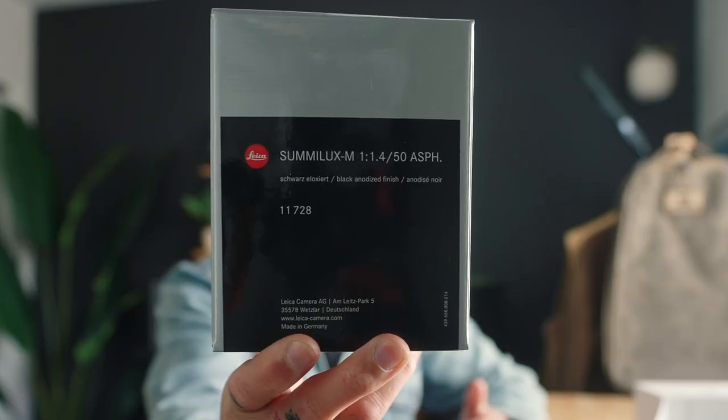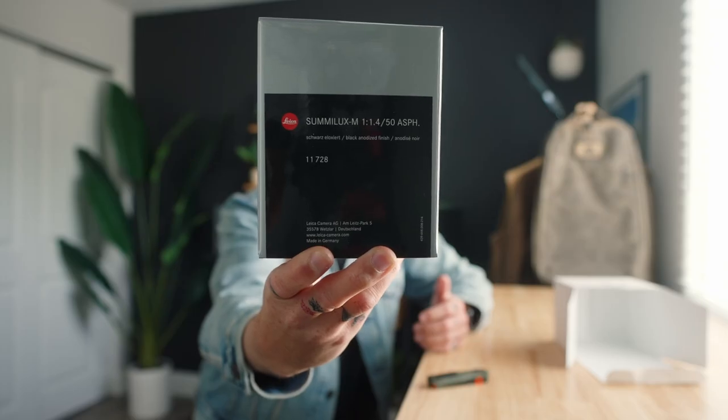I did a thing. I got on the wait list for the new Leica 50 millimeter Summilux aspherical version 2. I was told this could be many months on the waiting list before it became available. And I've been on the list for like 10 days or so, and they called me and said it was here. So I'm going to unbox and then put on my camera this new Summilux 50 1.4. But I did something else that was very stupid.